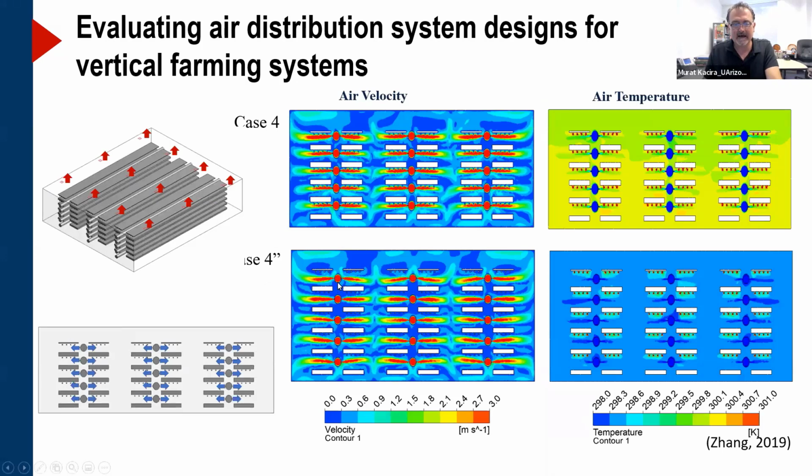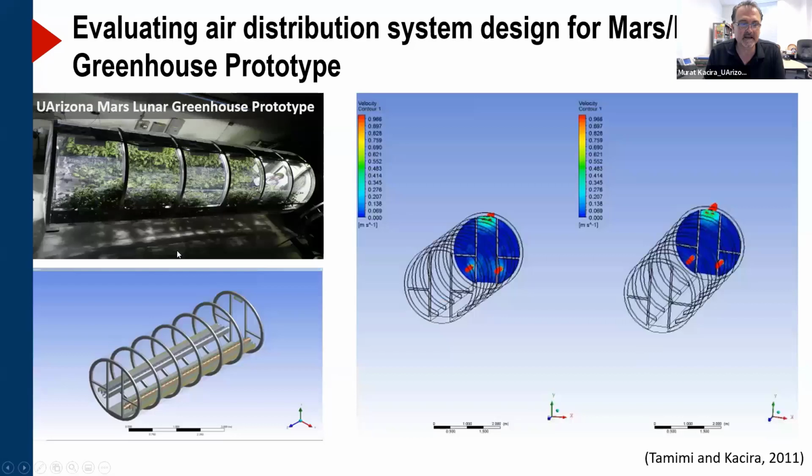As you can see, the vertical flow may not be really optimal in some of the designs because there's no standard design in vertical farms with the lack of head space. So that was one reason that we moved into this horizontal airflow approach, sweeping the canopy surfaces in each layer. As you can see, these results were showing some improvements in terms of the air velocity distribution that we would like to see, again, just above the canopy surface, as well as the air temperature distribution being more uniform when we compare this design alternative to the other design scenarios.